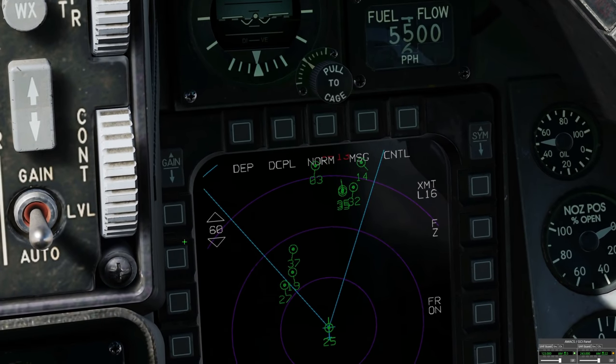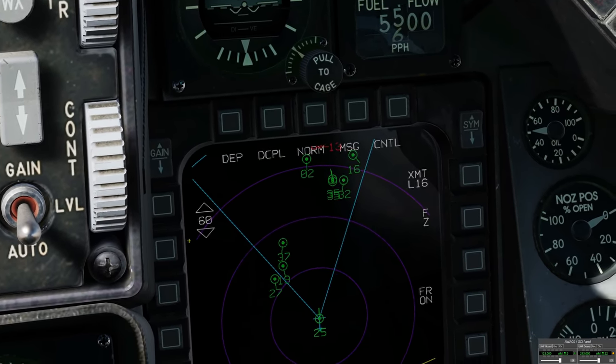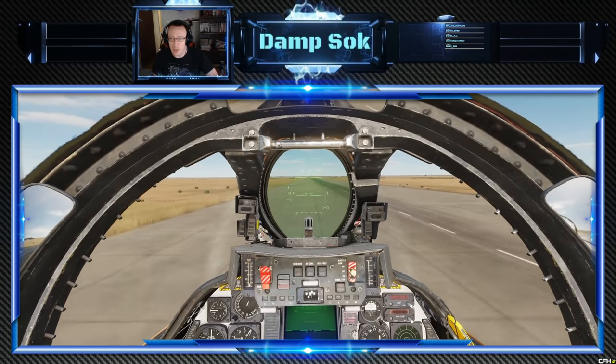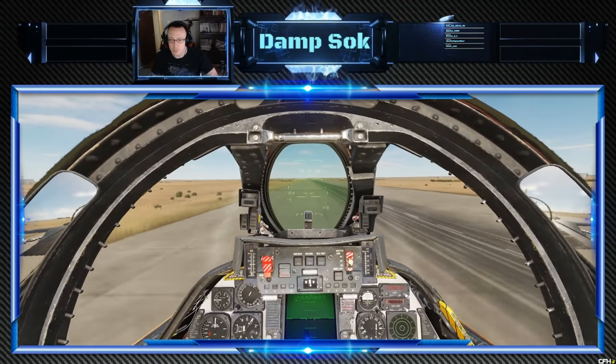Okay, the fighting is now 60 miles away, guys. Almost certainly we're going to have air-to-air unless the boys kill him. Get up in the air so we're not blocking the rest of the road for the other guys. 10 seconds each.